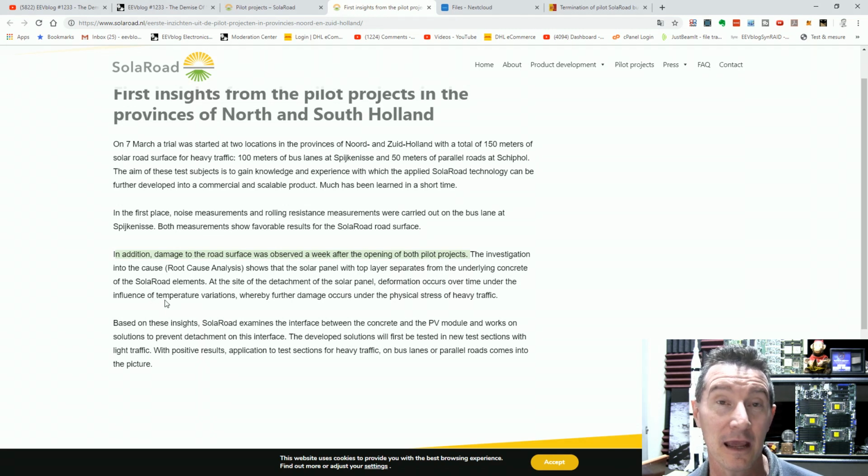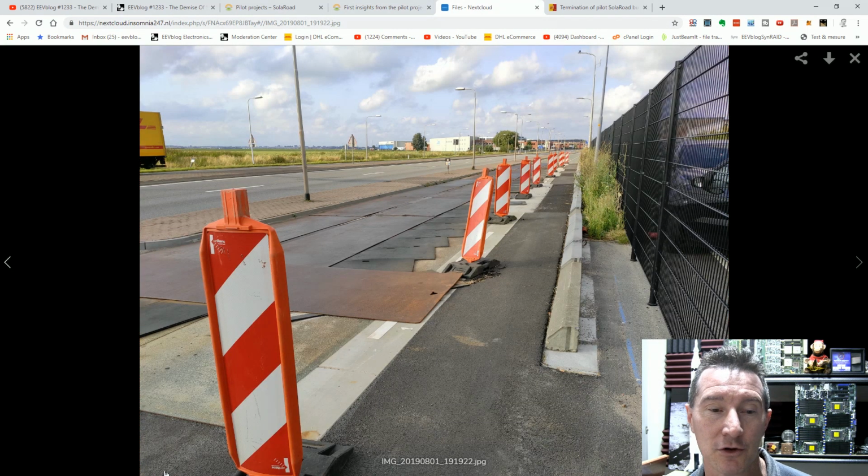You think? Yeah, that's what hundreds of years of road development has gone into, to ensure that thermal problems don't ruin your roads, whereby further damage occurs under the physical stress of heavy traffic. The developed solutions will be first tested in new sections with light traffic. No. Okay. Anyway, it's a complete and epic fail. You want to see the photos? Of course you do. Here it is.